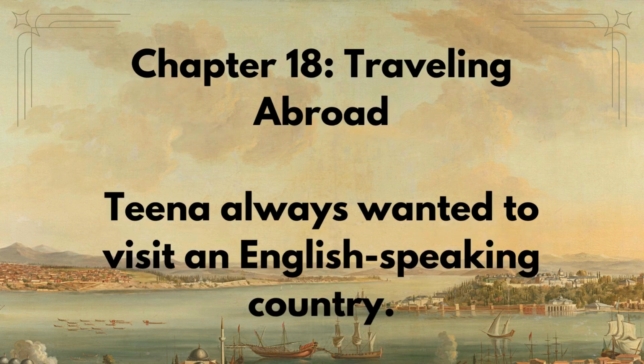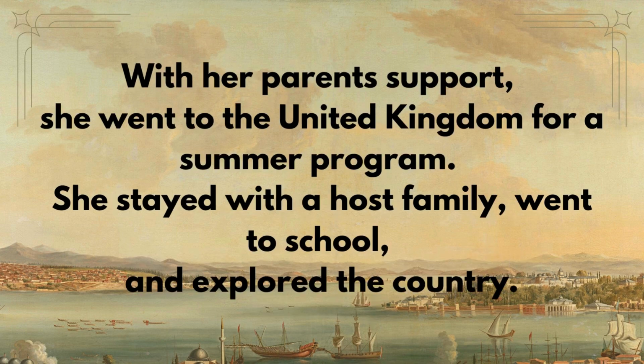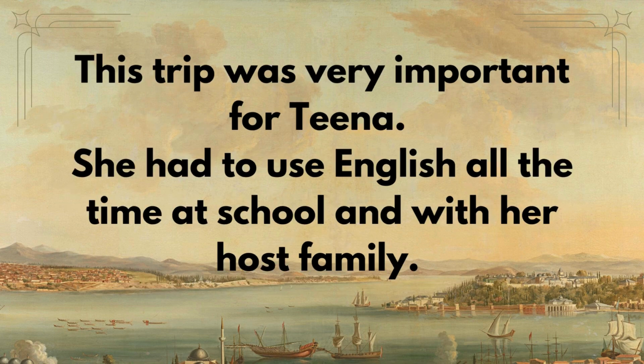Chapter 18: Traveling Abroad. Tina always wanted to visit an English-speaking country. With her parents' support, she went to the United Kingdom for a summer program. She stayed with a host family, went to school, and explored the country. This trip was very important for Tina.